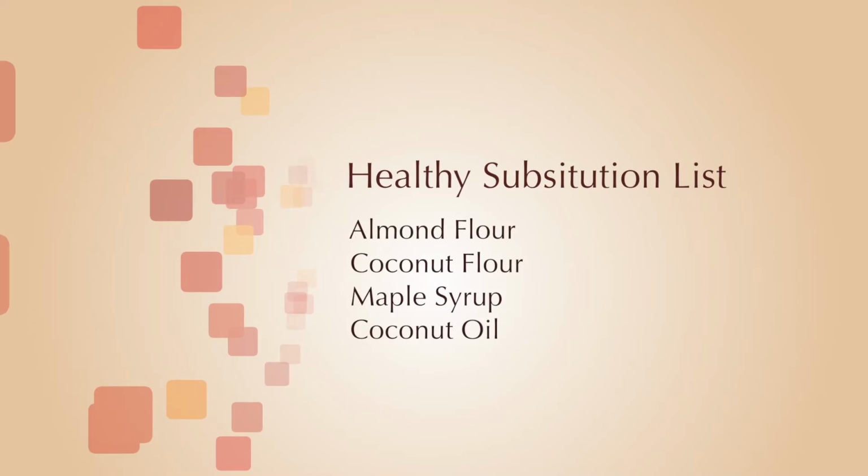Hi, I'm Katie Dean, a registered dietitian, and we're here at Brookshire's grocery store in West Monroe today to shop for the ingredients that we need for our healthy pumpkin bread that's also gluten-free. The items on our healthy substitution list today are almond flour, coconut flour, maple syrup, and coconut oil.